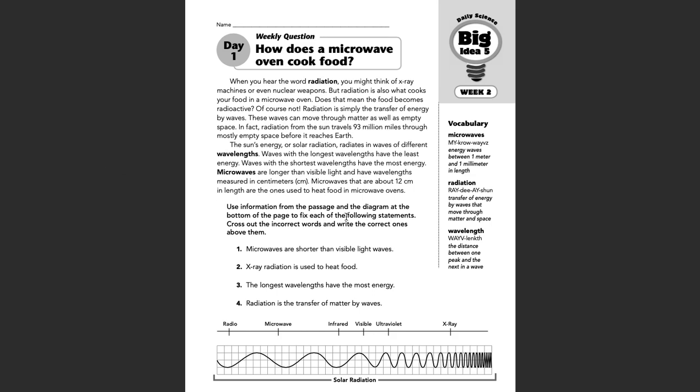Use the information from the passage and the diagram at the bottom of the page to fix each of the following statements. Cross out the incorrect word or words and write the correct ones above them. So we have our vocab words over here that we can use as well: wavelength, radiation, microwave. And we have the diagram down here that shows us the different waves as far as radio, microwave, infrared, visible, ultraviolet, and X-ray.